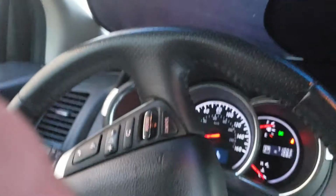The other thing that it wouldn't do was auto roll up. So it is auto rolling up. Let's see if it... fixed it. Awesome. That's it, guys.